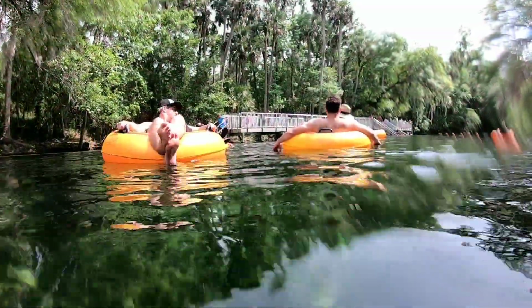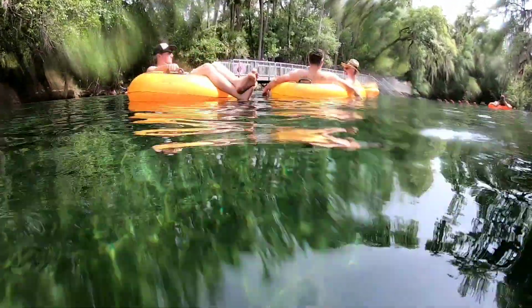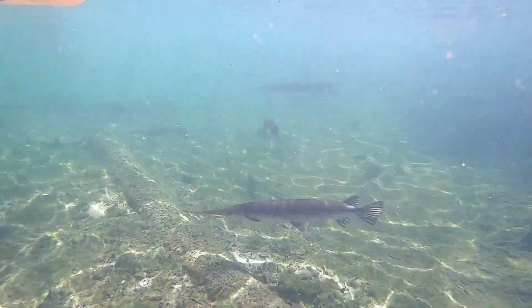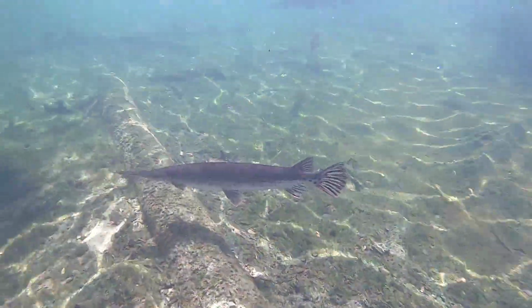Alex, are you at home? The floating part. You like the floating? The floating's good. What about the monsters below you? Look right behind Chris, right behind Chris. It's moving that way. That's a little.